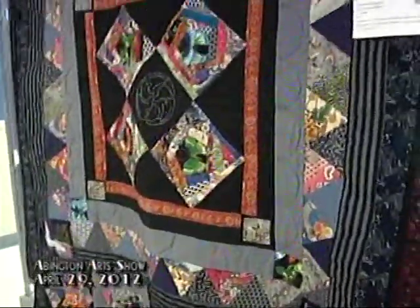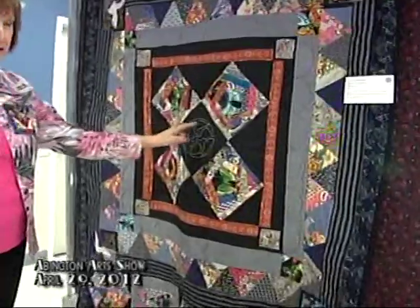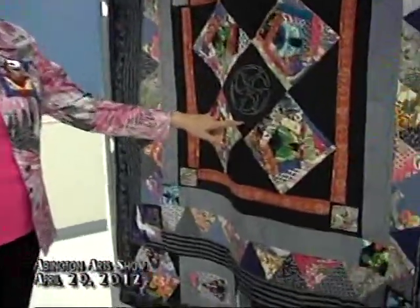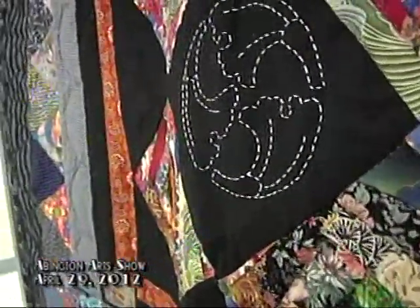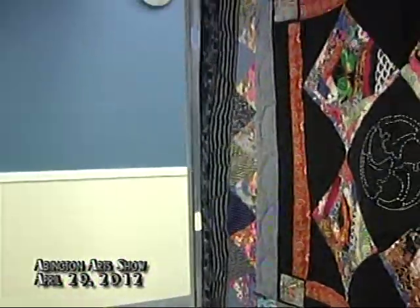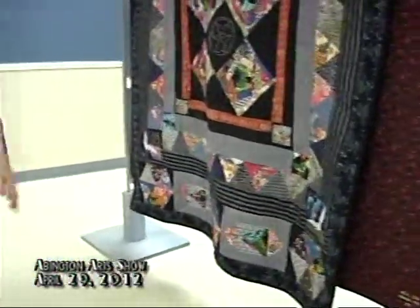This is Joan Teal from Abington, and her quilt, she has a little sashiko stitching in the center here, which is a traditional Japanese type of quilting with a heavier thread and larger stitches. And she's used an Asian motif and Asian fabrics, and these are indigo type fabrics around the outside, which would be very traditional Asian. So I love that quilt. It's different from a lot of the quilts in the show.